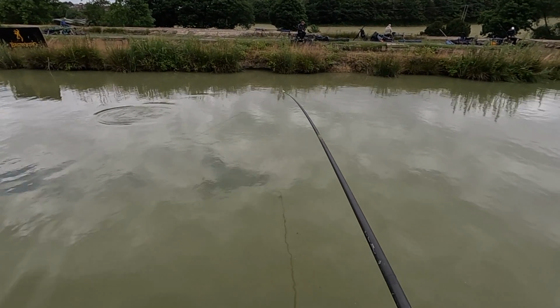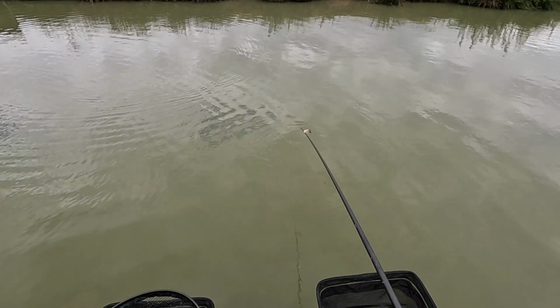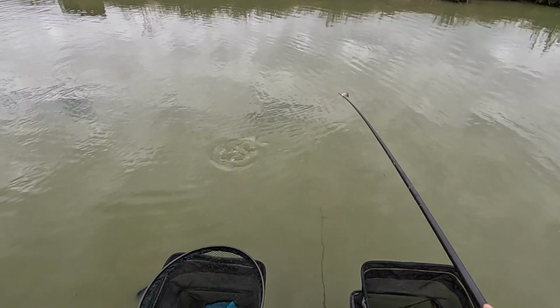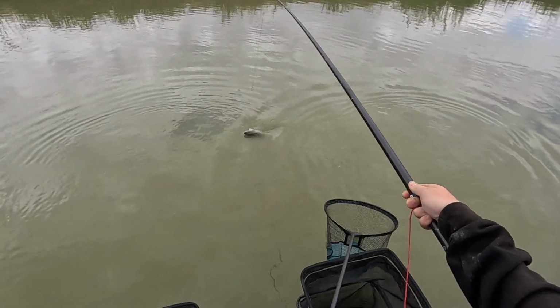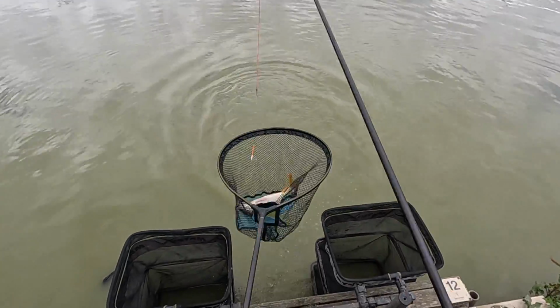Should I have done it from the start of the match? I don't know. I don't fish this place enough to know if they would be there from the start. But I do feel here, if you're not next to something, you're just foul hooking absolutely everything. I even had a line where I didn't feed anything. It was literally just a bait on the hook. And again, I was just foul hooking everything.